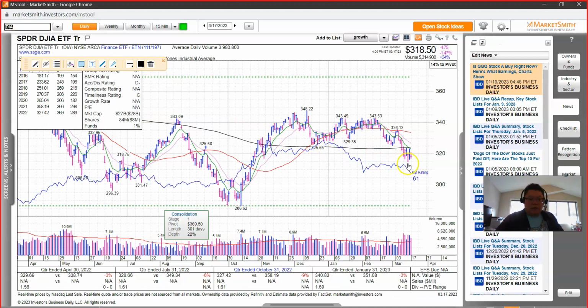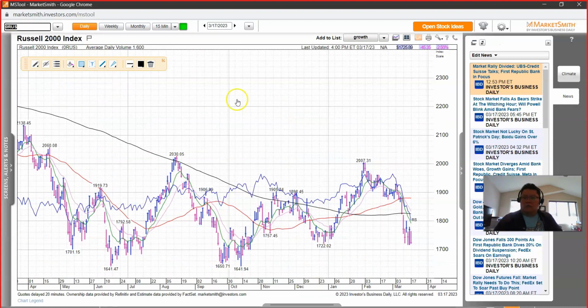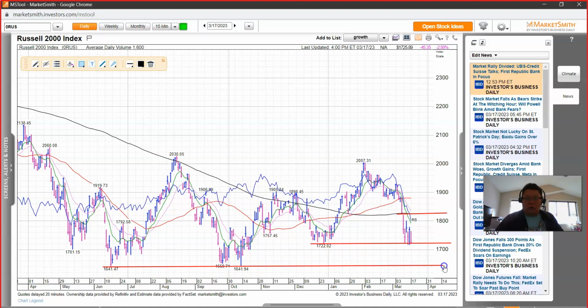Look at Dow for a second. Dow made a low on Wednesday instead of Monday, and it's still near the bottom. So this is looking pretty bad right now. And then I think Russell is the worst, right? It's way below. Yeah, it broke this 200-day. Now it's at this level, and then the lows right here.